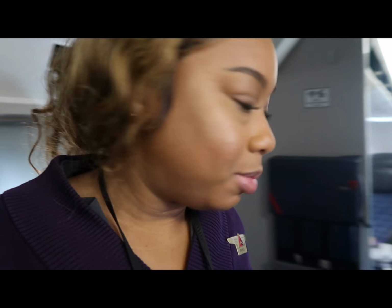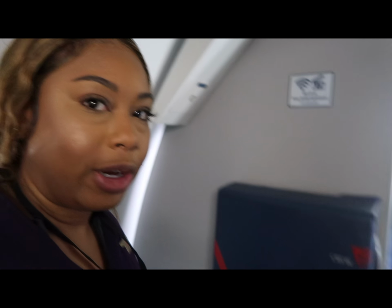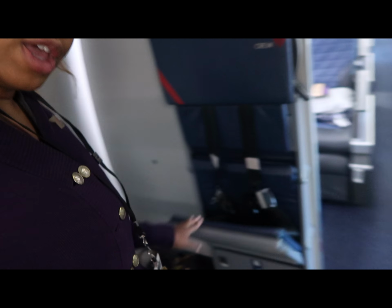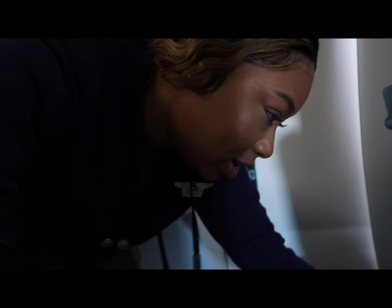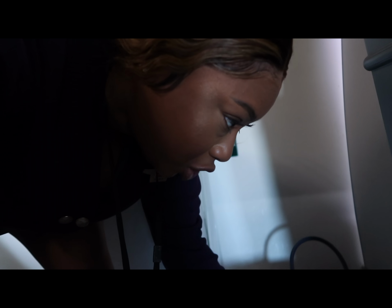Good people, we made it on the aircraft and I'm about to put my things up. I told you guys we're on the 7th 6. I'm at the 2 right jump seat. So here's my jump seat. I'm gonna do all my checks. Make sure my visuals are straight.